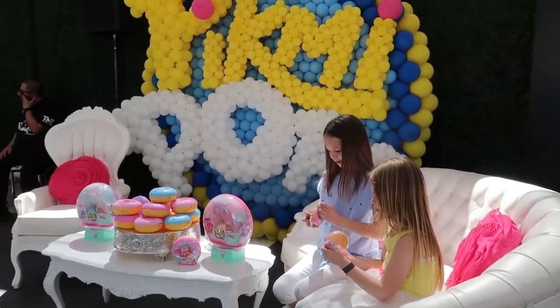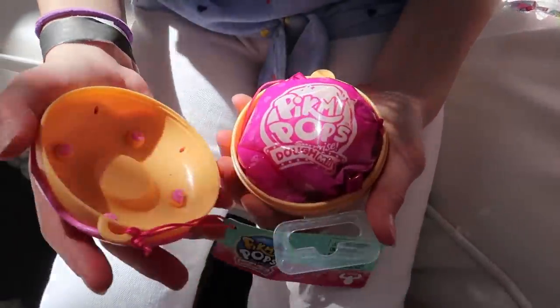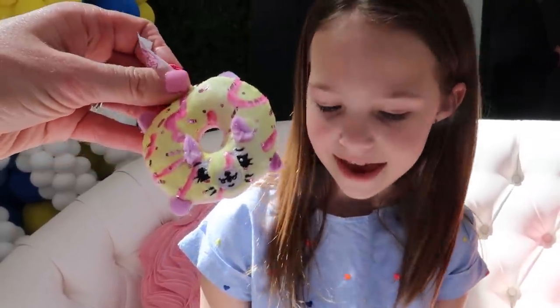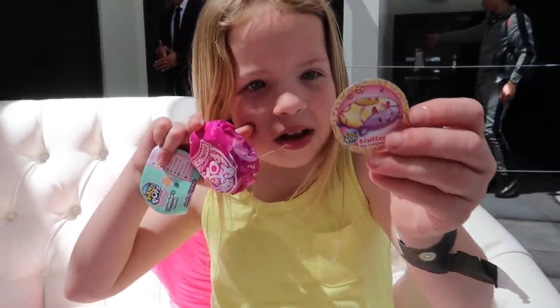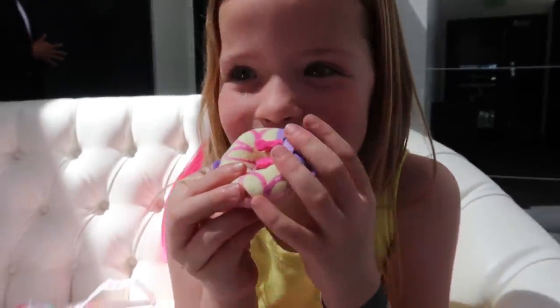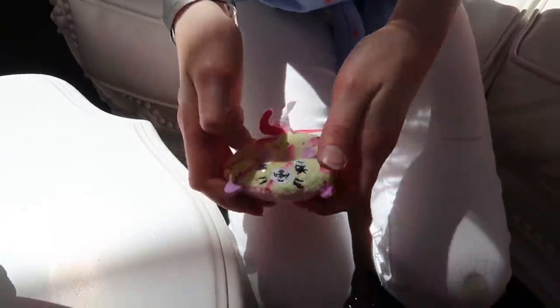The girls are each opening a couple Pikmi DoughMis right now. Let's see what characters they're gonna get. You got a special edition? Yeah. Who is it? It's Bite the Tiger. And who'd you get, Maya? Stutter the Ladybug. Let's see it. Does it smell good? Yes. Well, Addy found a Squish and Rise one.